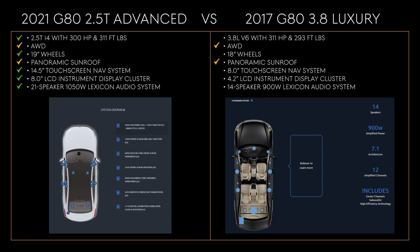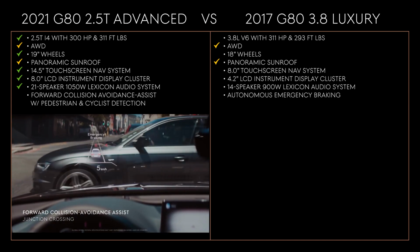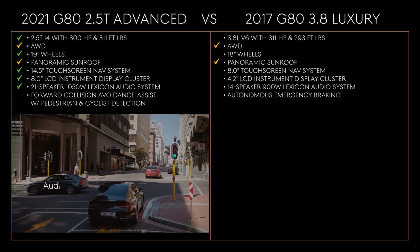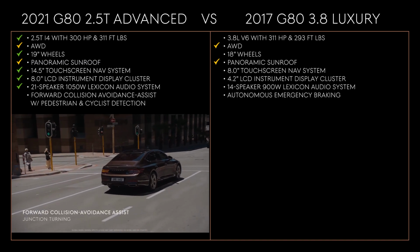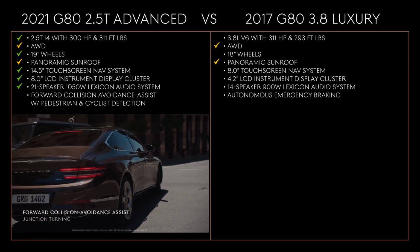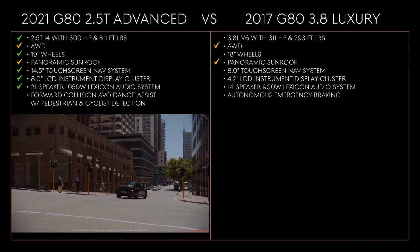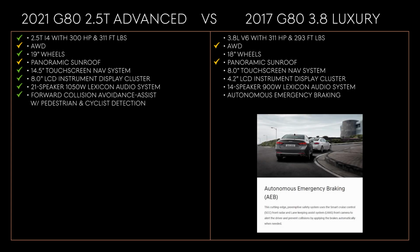This feature is very cool. It will monitor intersections and will recognize and brake the car accordingly when oncoming vehicles from the opposite lane or perpendicular lane are entering the intersection and aren't stopping for you when you're doing left turns or are entering the intersection yourself. The old G80 simply has autonomous emergency braking if the car detects an imminent collision. It also doesn't have pedestrian or cyclist detection.